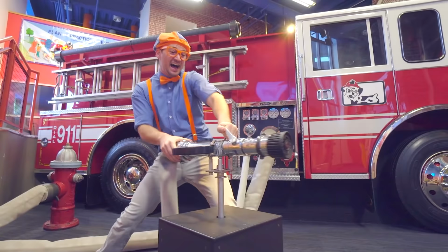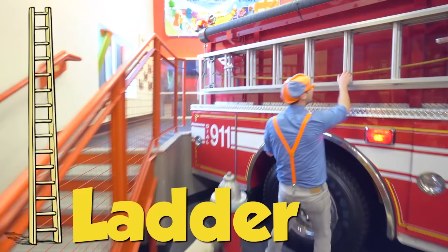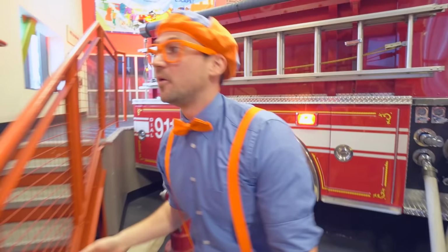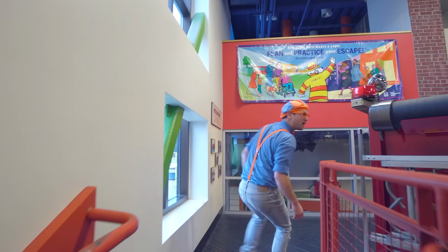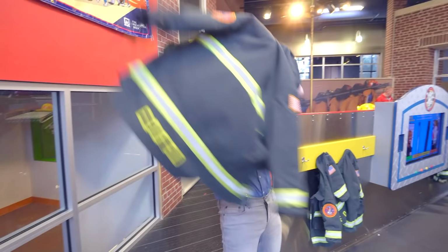Oh, cool. Do you want to go explore the fire truck? Yeah! Oh, there's the ladder up there. Do you see it? Yep. So then you can climb really high and save people from the fires. Okay. Wow. So cool. Look, you can even dress like a firefighter. Okay. Firefighter Blippi to the rescue.